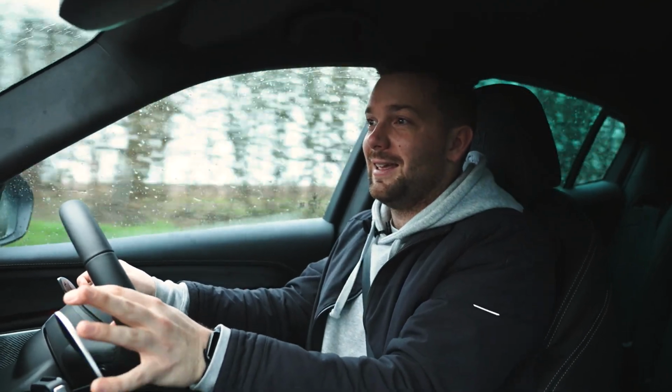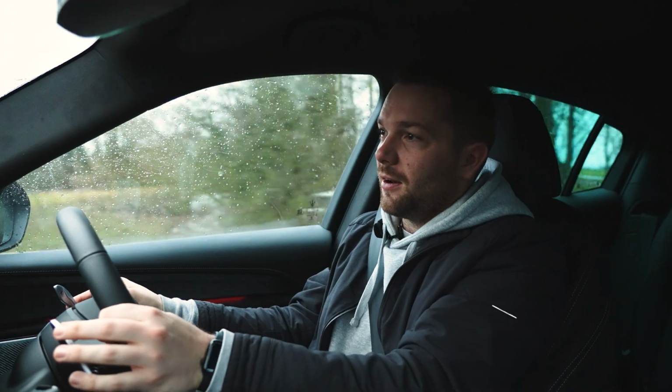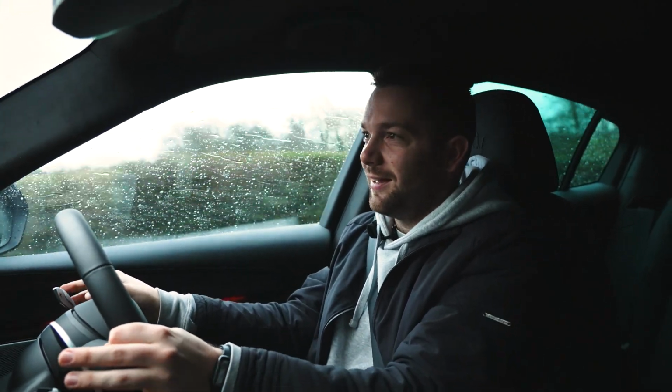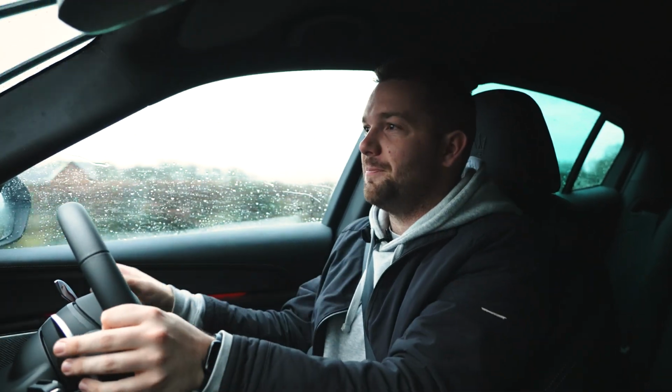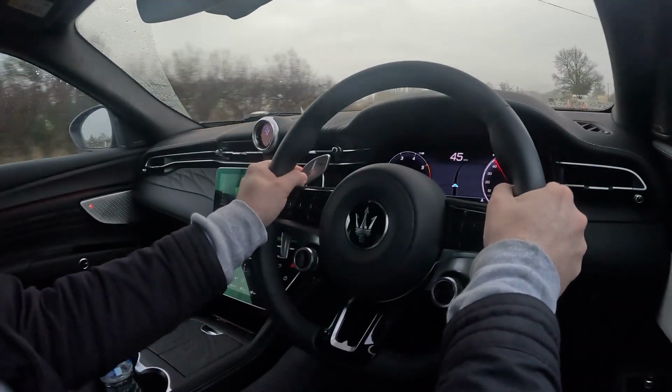Hello. It wakes up, and I have to say the chassis in this car is a real highlight. Oh, it just grips and goes. It's got a real supple edge to it. It doesn't feel like it absolutely batters the road. It feels like it just flows through with a great fluidity.